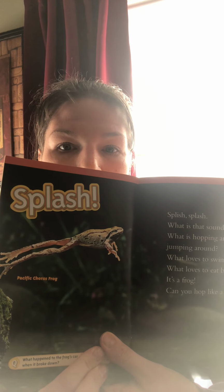So, splish splash. What is that sound? What is hopping and jumping around? What loves to swim? What loves to eat bugs? It's a frog. Can you hop like a frog? So the title of this book is Frogs. So the main idea of this book is frogs.